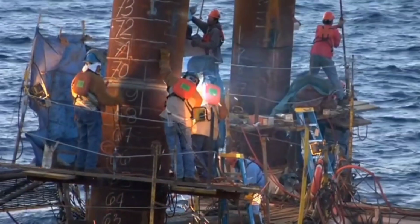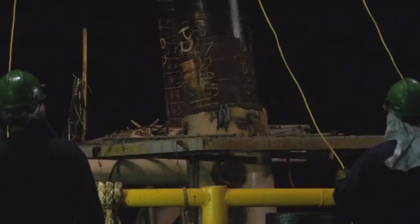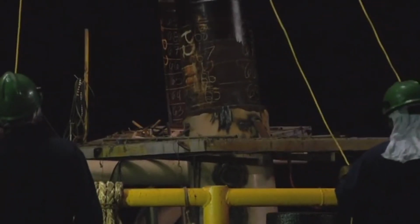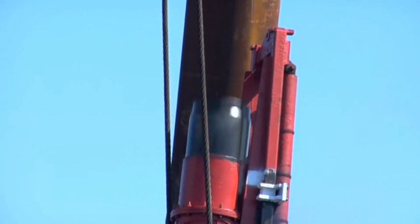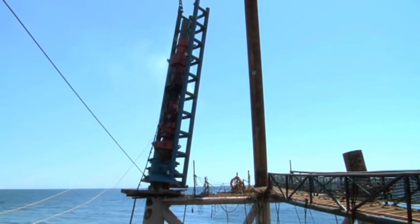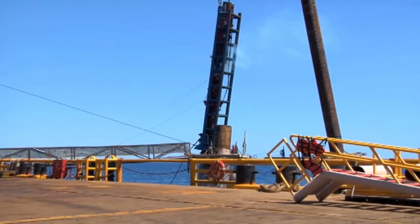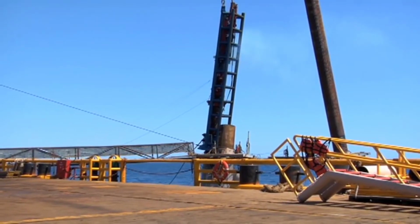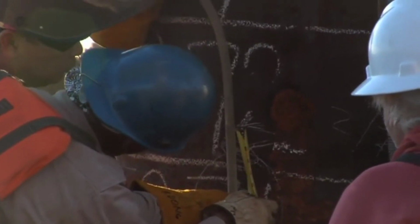The welders connect the third pile sections, then a large hydraulic hammer drives the piles into the sea floor. Each foot of depth is marked on the piles, so a crew member can count the number of blows per foot. A high blow count tells the crew the piles have achieved the desired penetration. The Calip crew connects the 4th and 5th pile sections in the same manner until the desired depth is reached. Once the hammer finishes driving the piles, the crew takes a final level measurement.